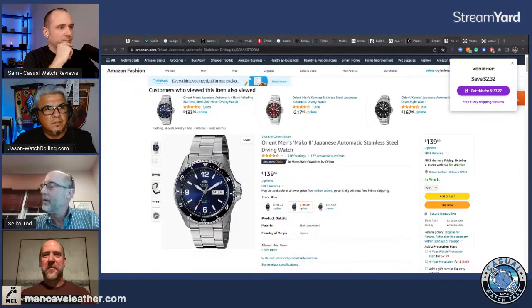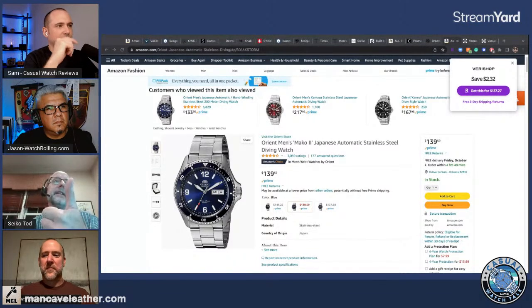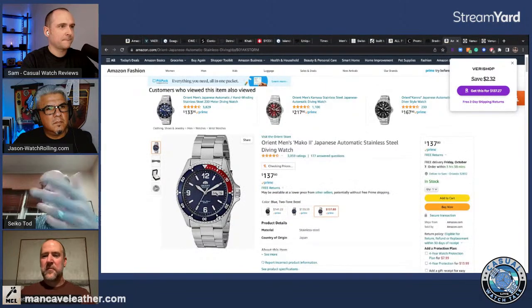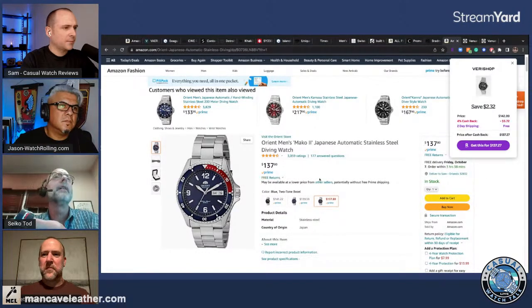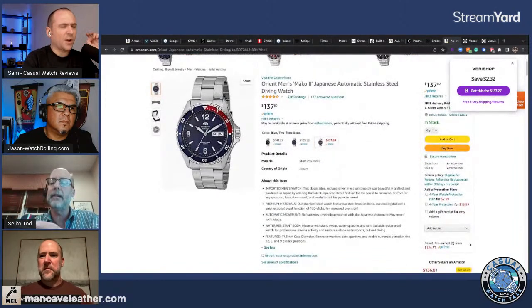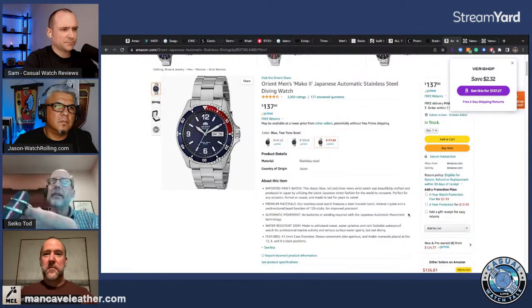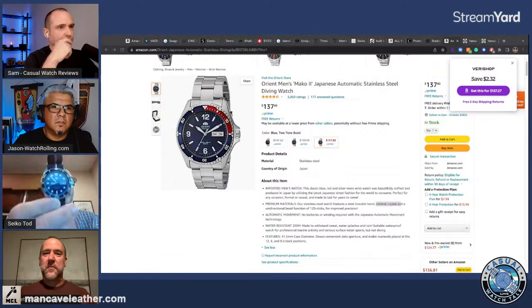Seiko Epson Corporation. So it's still under the same umbrella, which means, how much is it, 139, right? In-house movement, complete in-house movement down to the hairsprings and oils. Everything's done there. 200 meters of water resistance, automatic, sapphire, right? Or is it? I think the one I owned had Hesalite. Well, no, not Hesalite, sorry, Hardlex. So maybe it's Hardlex. But look at these raised indices. They're not painted on, they're actually raised indices on the dial.